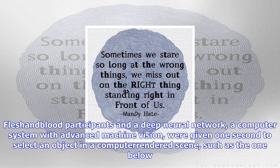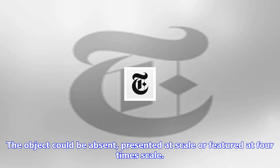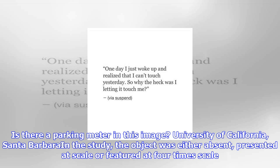Is there a parking meter in this image? In the study, the object was either absent, presented at scale, or featured at 4 times scale. Humans miss giant objects about 13% more than normal-sized objects, the researchers found. Scale had no impact on machine performance.